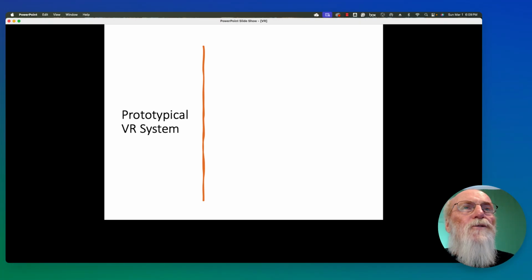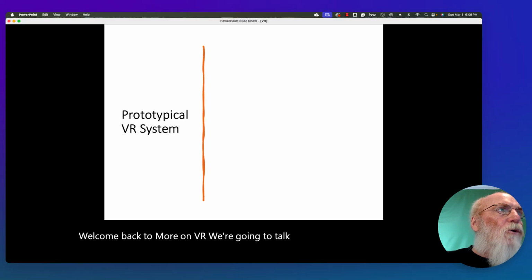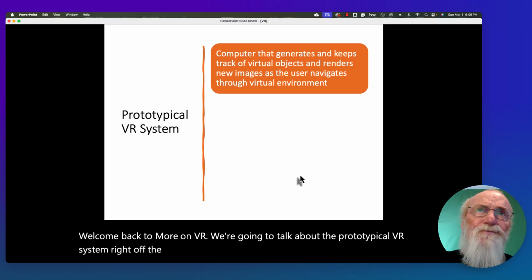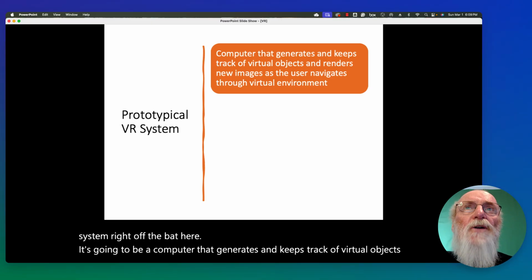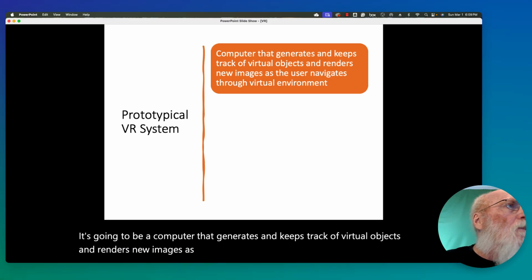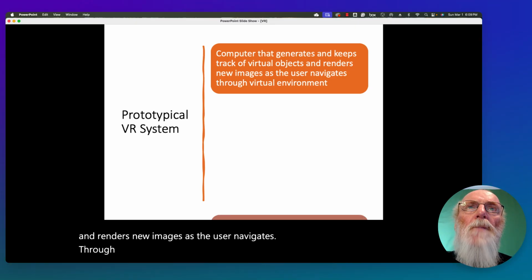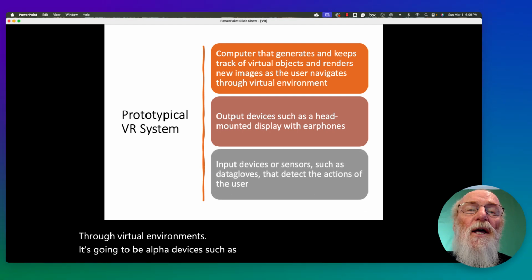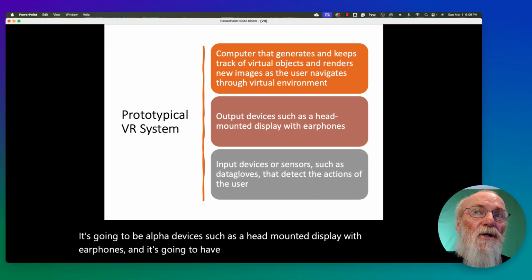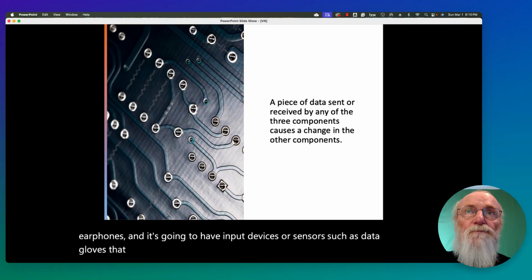Welcome back to more on VR. We're going to talk about the prototypical VR system right off the bat here. It's going to be a computer that generates and keeps track of virtual objects and renders new images as the user navigates through virtual environments. It's going to have output devices such as a head-mounted display with earphones, and input devices or sensors such as data gloves that detect the actions of the user.